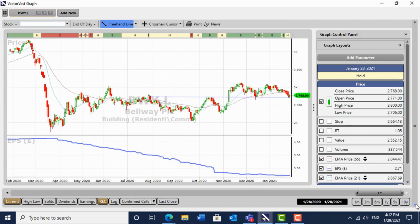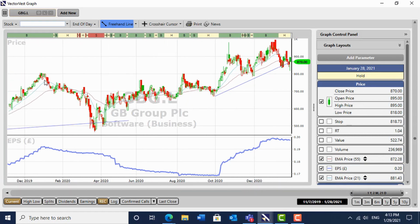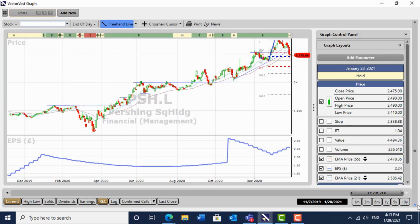so there's nothing there that makes me worried. Belway, I think we've probably got a spring formation starting in Belway, although the fundamentals here, as you can see, are not great. That's the GB group, finding support somewhere down around here. Again, all-time highs. As you can see, there's the February high last year, and that has been tested. So I like this company. I think this is a great company, GB Group.